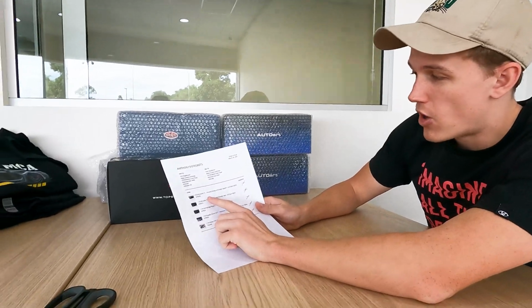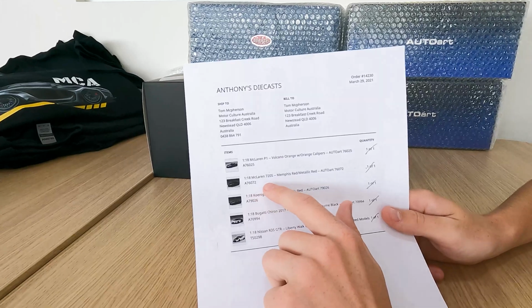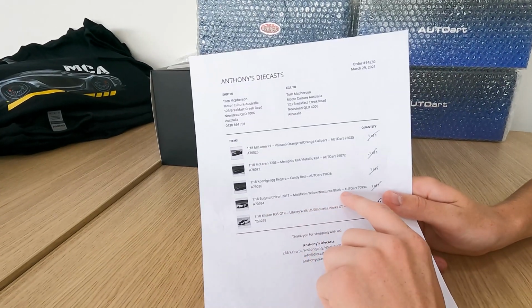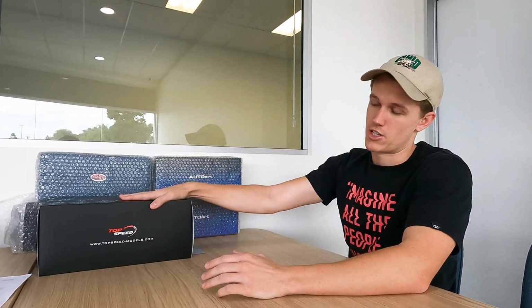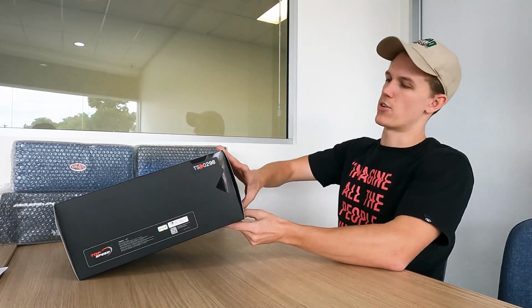Now, what we've got here is a McLaren P1 in Volcano Orange. We've got a 720S in Memphis Red, Koenigsegg Regera in Candy Red, a Bugatti Chiron in yellow and black, and a Liberty Walk GTR. Only one of these was made by a different car model company to the rest, and that was the GTR. There's only one box that's different, so this one's gonna be the GTR. So, let's get into it.